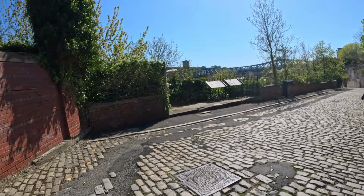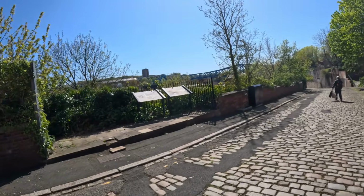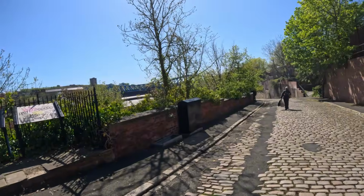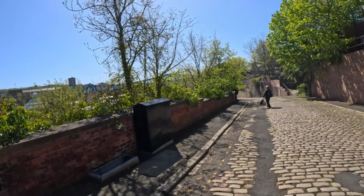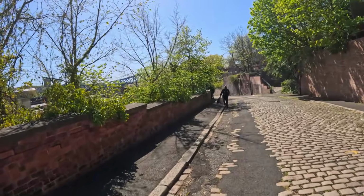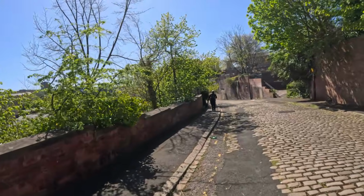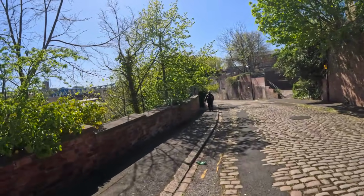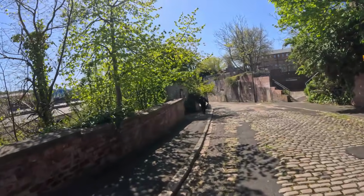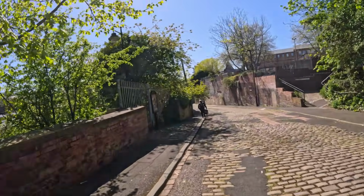And the bonded warehouses were numbered 10, 20, 30, 40, 50. There were no middle numbers, it was just them. And they were built down here to house goods like alcoholic spirits and tobacco that required excise duty for the export and imports.